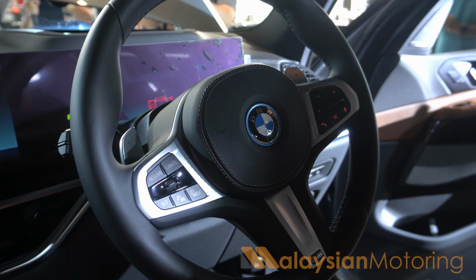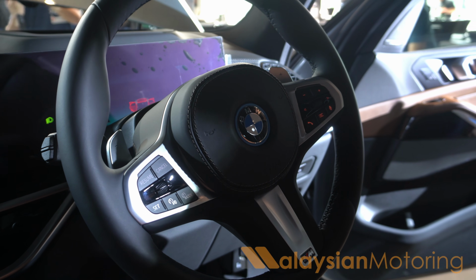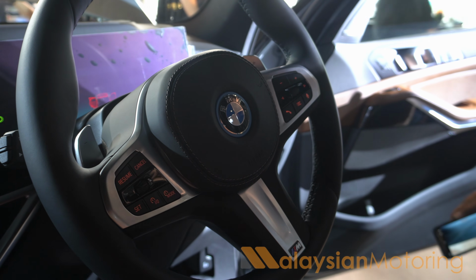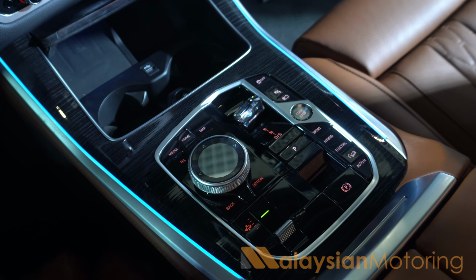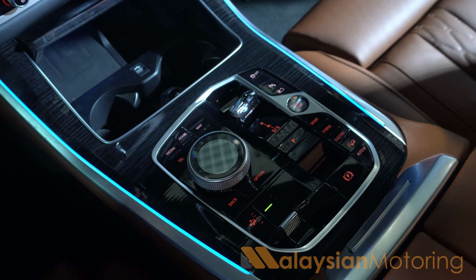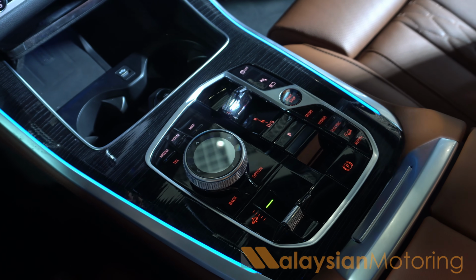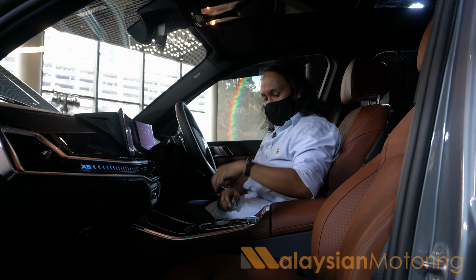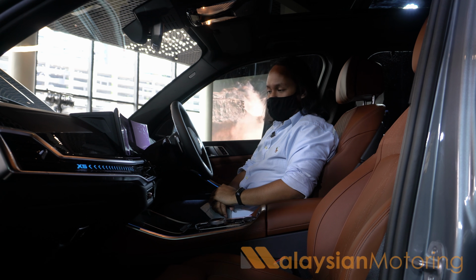But I am very glad to report that the steering wheel remains the same, and so you can still adjust your follow distance from here instead of in there. We still have the iDrive controller here, but in keeping with other updated BMW SUVs, we now get a little bit of crystal usage here for the iDrive controller, as well as the new gear selector switch down here, which is also illuminated should you want it.